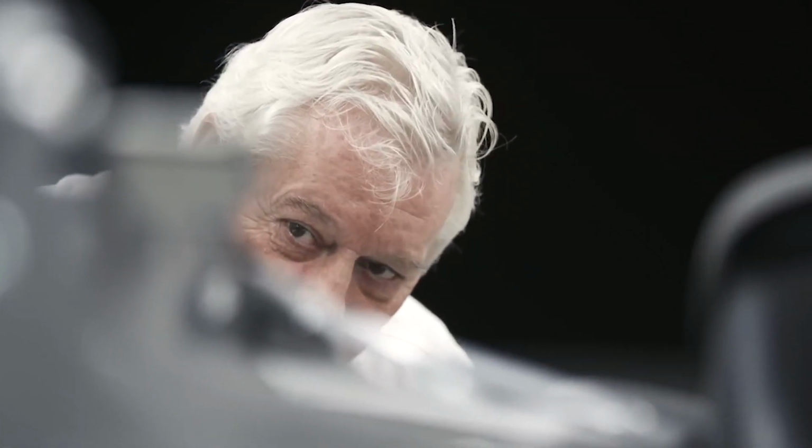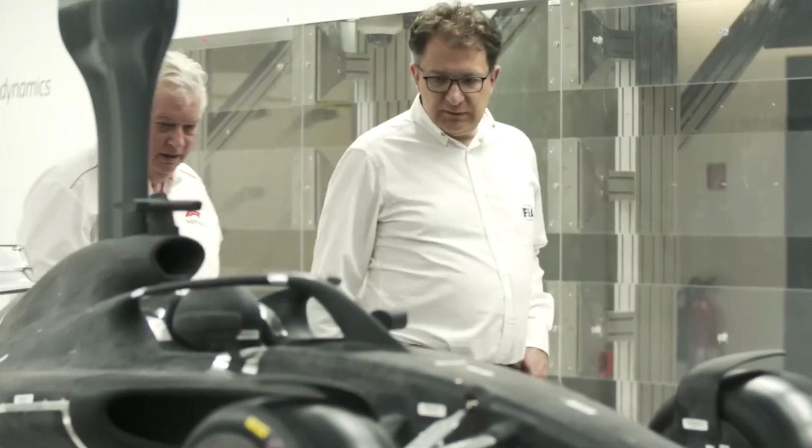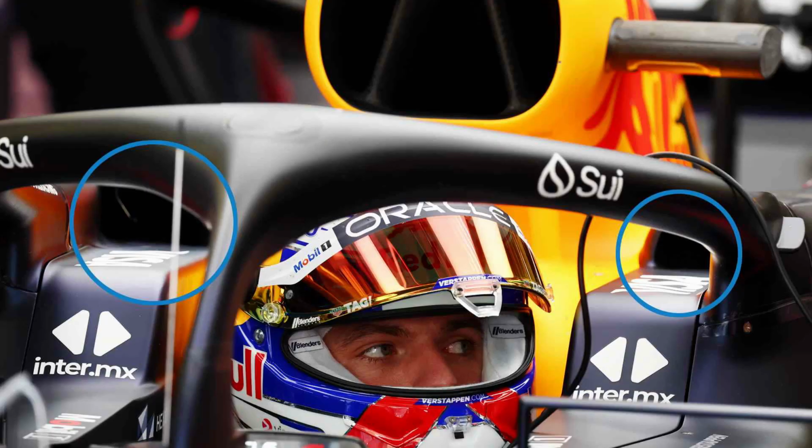Meanwhile, Red Bull is also taking advantage of the change in regulations for 2024 that allow for additional driver cooling apertures on the chassis, with two small snorkels seen pressed into the chassis upper panel.